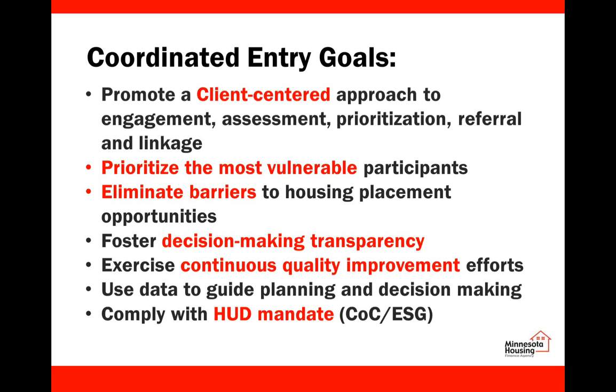Another goal of coordinated entry is that we eliminate barriers to housing opportunities. Projects that have historically required sobriety or income or other kinds of enrollment considerations, we're asking through coordinated entry that they relax or that they eliminate some of those so that persons with the greatest need are actually able to access the housing and services that are designed for them.